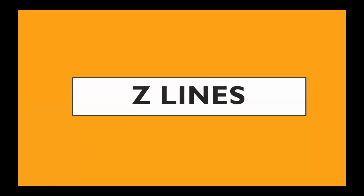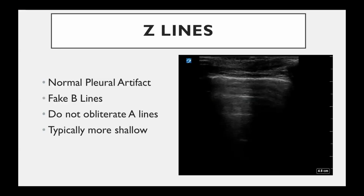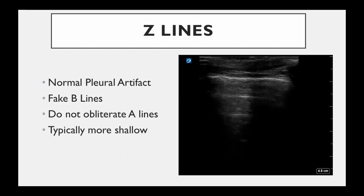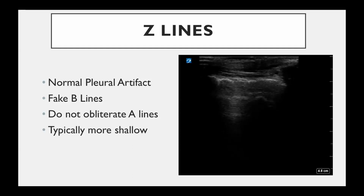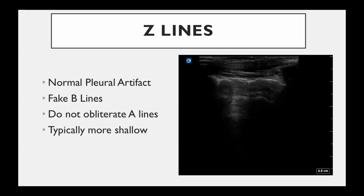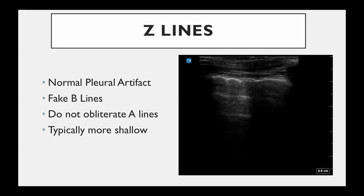And so the last imaging artifact that we'll comment on will be Z-lines. Z-lines are a normal pleural artifact. Sometimes they're referred to as fake B-lines. I think this is an important point because sometimes people will see this artifact and mistake it for B-lines. There's a couple of ways in which you can recognize them as being Z-lines as opposed to B-lines.